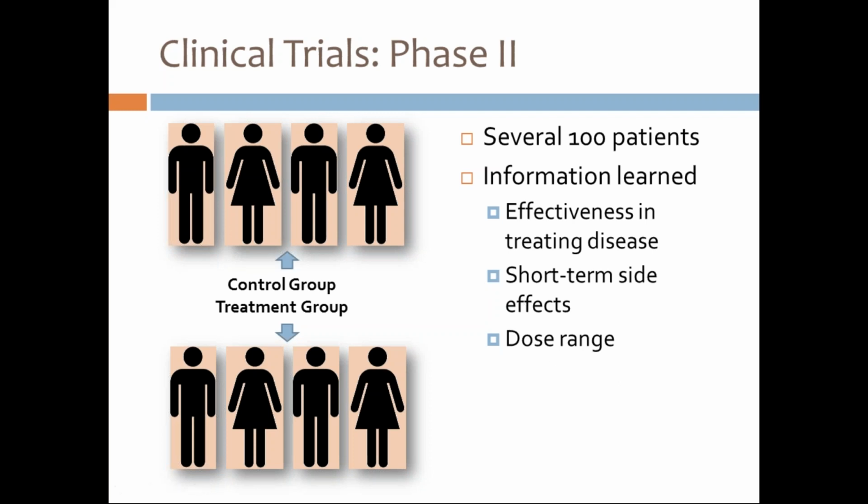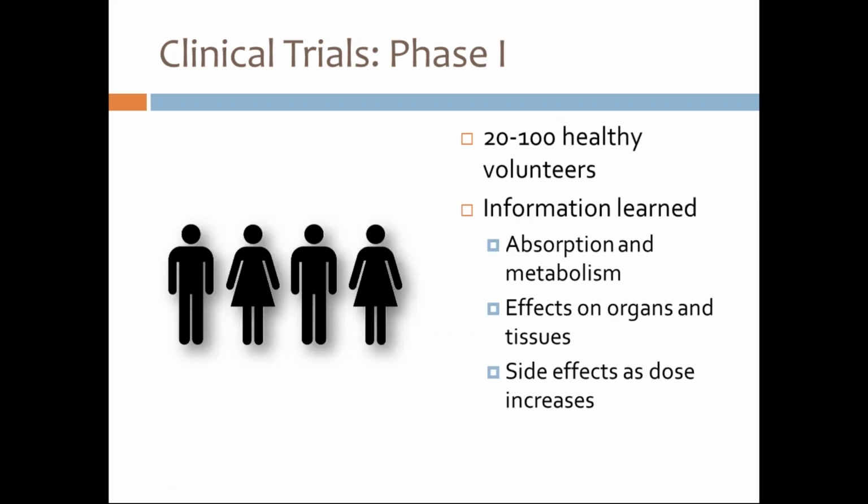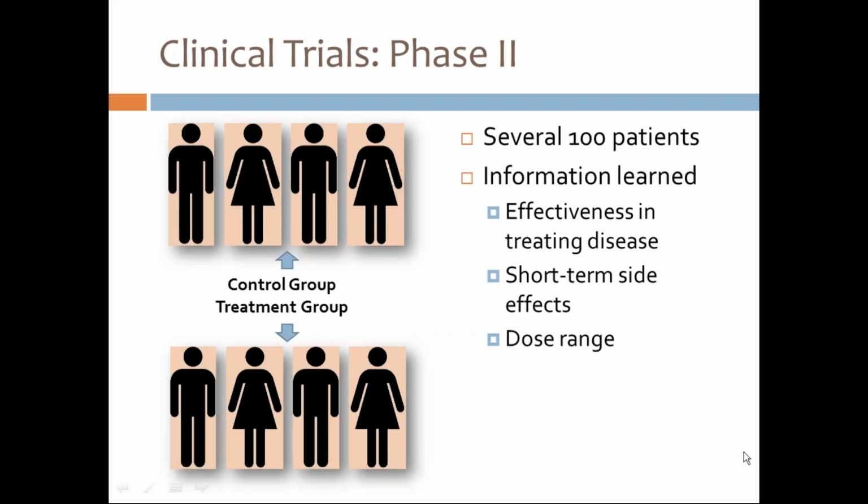Short-term means how long? Depends on the disease. Phase 1 can be just a one-time administration, or maybe a week or so. But in phase 2, it really depends on the disease. Is this a one-time administration, or maybe 10 days if you develop a new antibiotic, or is this a chronic diabetes trial where we need to study at least 6 months, if not longer? So it depends.